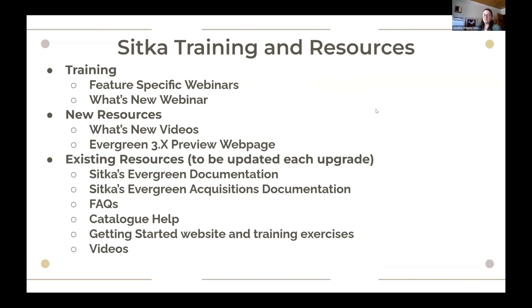And here we have, just as an example, the training and resources that we either create or update with every one of our upgrades. So you can see it's not a short list. But I think the time that we put into updating the documentation, doing the training sessions, and doing the videos makes a difference in the questions that we get after the upgrade.